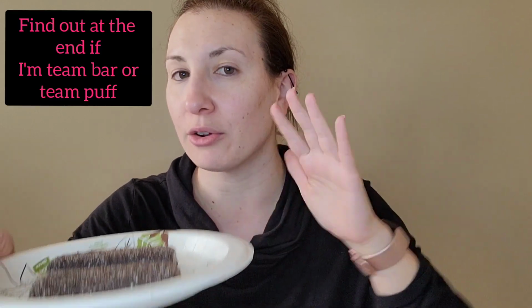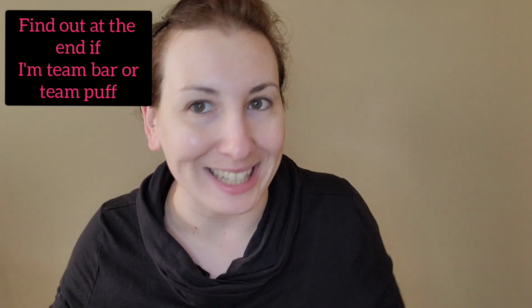I was really thinking about this earlier. I can't decide, if I had to choose between a Built bar and a puff, what texture would I prefer? But I enjoy both of them. So I'm really interested to see, will I like one texture over the other for this flavor, or will I like them equally? So let's get going. I'm going to go in with the Built bar first. I'm really, really excited.